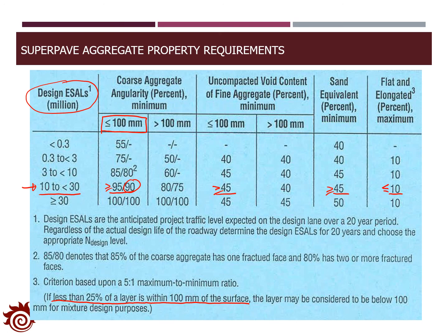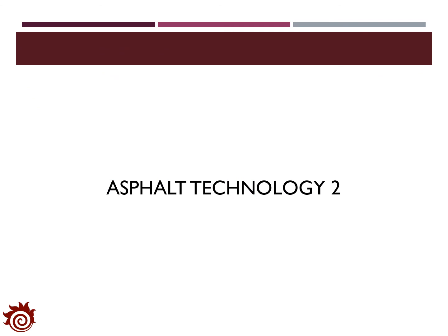So that's the way for us to get all the requirements for one specific traffic load in the SUPERPAVE mix design. So that's all about the lecture today.